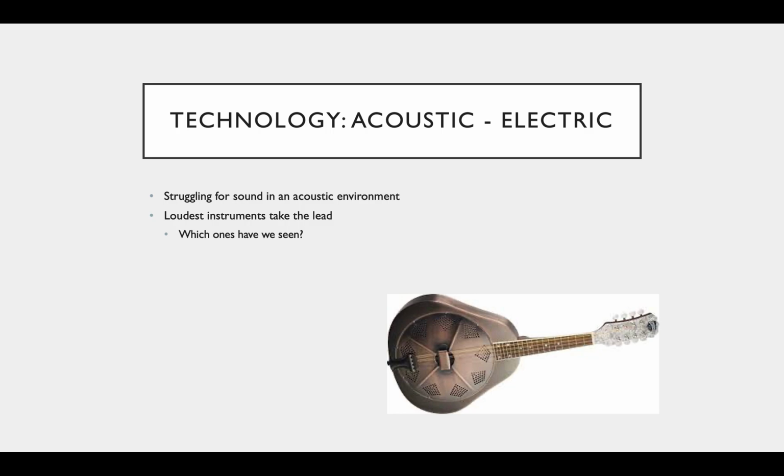When it comes to instrumentation, and this is one of the most interesting bits, because we're moving, of course, to the debut of the electric guitar in the late 40s. But before that, guitarists, of course, had to hang out with much louder instruments. And so, how did they do that? One way was the resonator guitar. This is actually a resonator mandolin here, but it's a metal body.